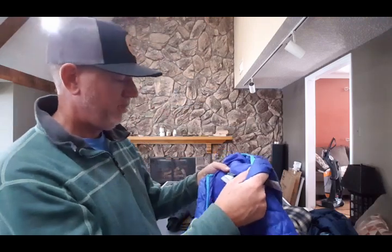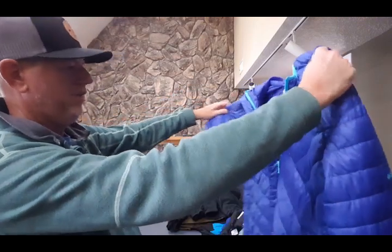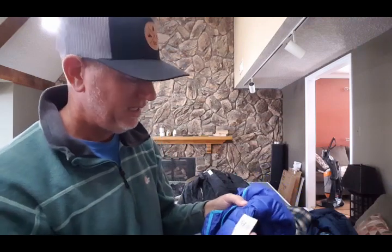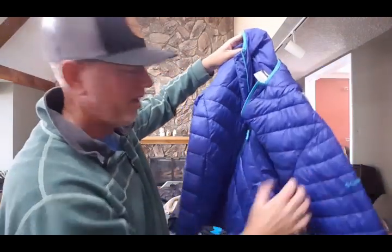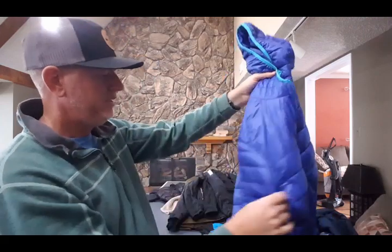Next is this Columbia. This is like a youth extra large, I think. I don't think it's a women's extra large. It says extra large 18-20. I'm thinking that's probably a youth extra large. I might have paid too much for this one too. The price is $18, $15 after the coupon. It's like a quilted puffer jacket, but it's not down. I can tell by the feel that it's just polyester filling, but it's a nice jacket.